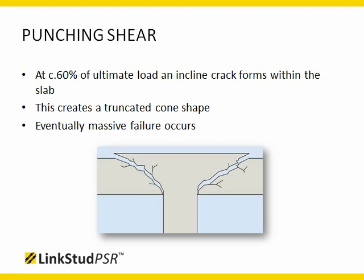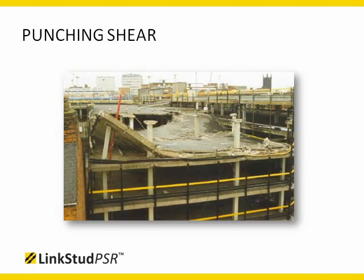A classic example of punching shear failure occurred in 1997 at Piper's Row Car Park, Wolverhampton, when 120 tons of concrete slab collapsed, fortunately in the middle of the night when no one was in the affected area. While the failure was actually initiated by corrosion of the structural steel due to lack of concrete cover, the mode of failure was clearly punching shear, as evidenced by the classic truncated cone of concrete left around the column heads.